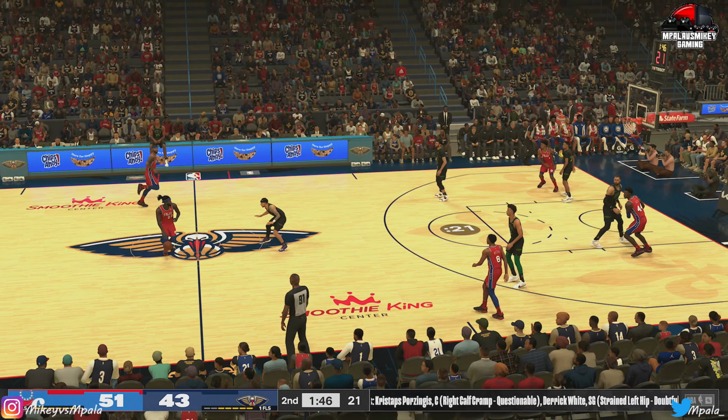McCollum with a screen on Covington. Williamson against Covington. Valanciunas down low. Excellent D there from Embiid. Ooh, old school right there. No easy buckets. Harris passes to Embiid. Goes back up. And he lays it up and in. Embiid's got 14 points here in the second half. Nothing new for Embiid here. Going off for a big scoring performance. Par for the course. Ingram on the wing.